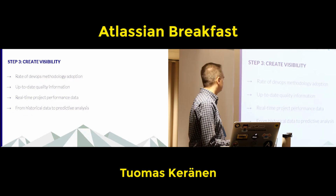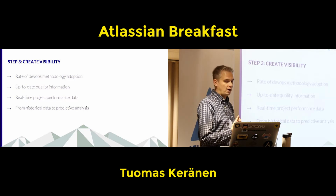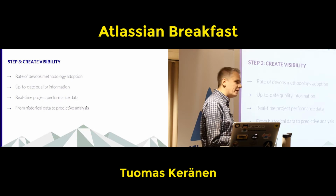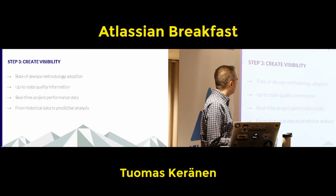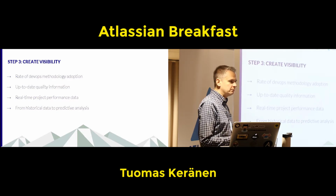So what to look at as a next step here? You should start creating visibility to the pipeline. One of the fairly basic things to monitor in the beginning especially is simply tool usage. So are the teams actually using the tools the way they should be used? This gives you a basic view to the DevOps methodology adoption. It's a simplistic view, but it's a view still.